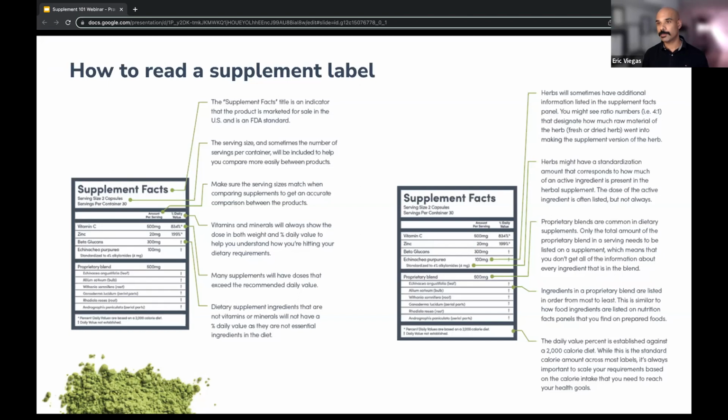So, how to read a supplement label. There's a lot going on this slide. I just wanted to zero in on a few key takeaways, and feel free, I know that you'll probably get a copy of these slides after today's webinar, so feel free to look at these details. But some things to point out: serving size. It becomes very important on a supplement label in terms of patient education. Be very clear with your patient how much they're taking, for how long. Serving size would be number one in terms of important considerations.